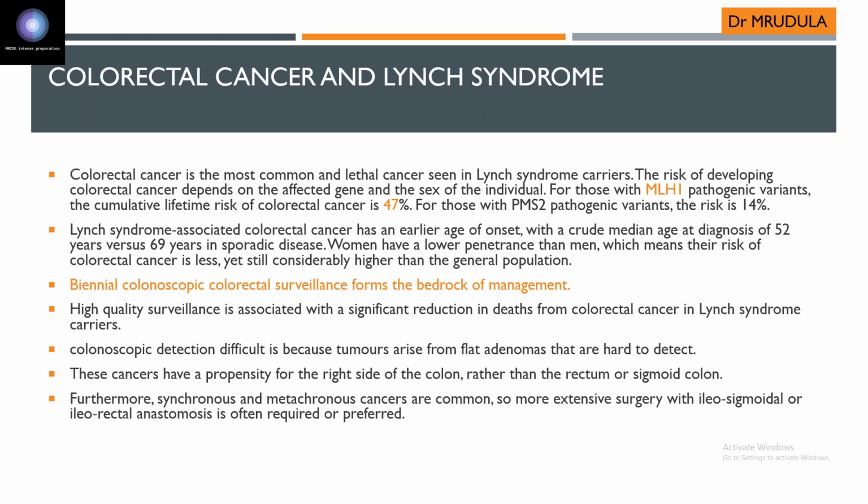Now coming to the colorectal cancer epidemiology. What they have found out is colorectal cancer is the most common and lethal cancer seen in Lynch syndrome carriers. The risk of developing colorectal cancer depends again upon the gene and sex of the individual. For MLH1 mutation, the lifetime risk is 47%. For PMS2, it is only 14%.